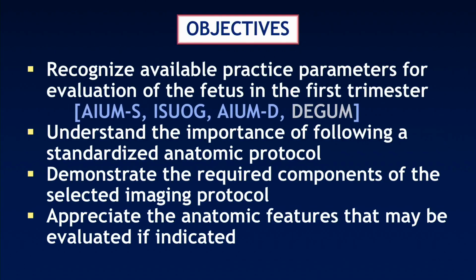Our objectives this morning are to recognize the available practice parameters that we have for evaluating the fetus in the first trimester, and we're going to really focus briefly on the AIUM standard practice parameter, the ISUOG, the International Society of Ultrasound in Obstetrics and Gynecology practice parameter, and the AIUM detailed parameter, which Dr. Abu Hamid mentioned, which is in development. There is a German practice parameter that, because of time, we're not going to be able to look at in detail.